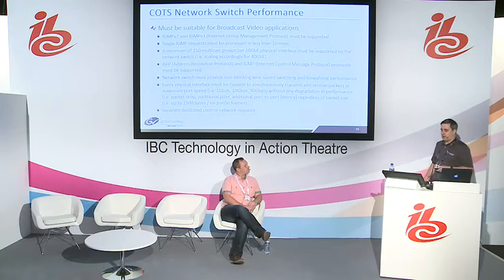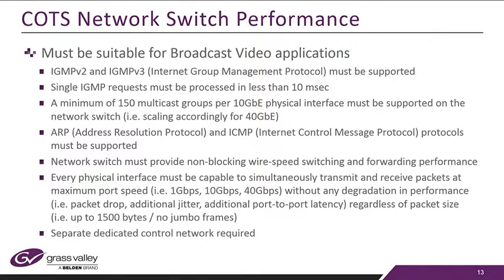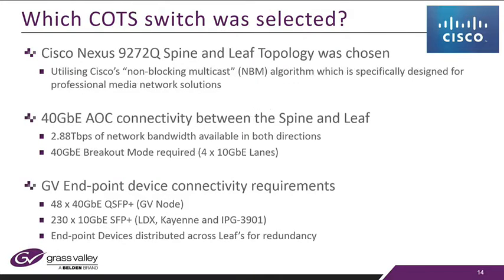So I'll just touch on this. There's a lot of information, but although we're talking about COT switches, there are some very specific requirements for the COT switch in terms of how that switch is expected to behave, the connectivity, how the connectivity should behave, and what we require as a broadcast manufacturer when we put our equipment into this environment.